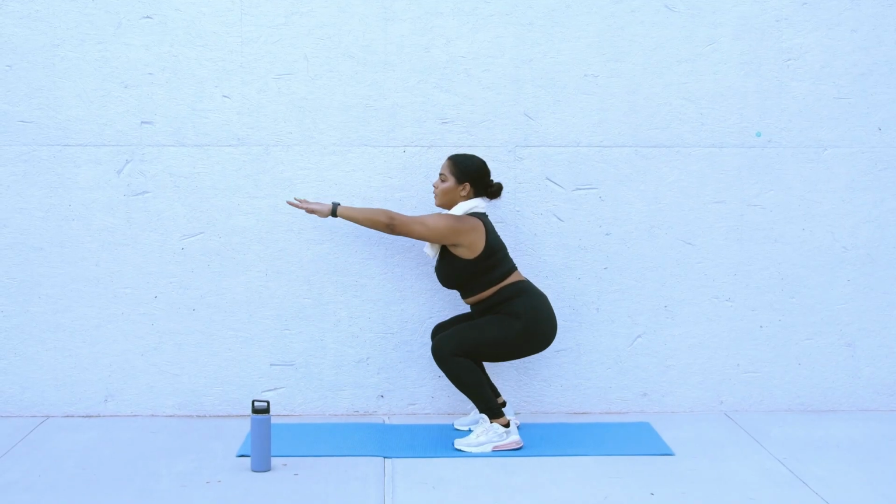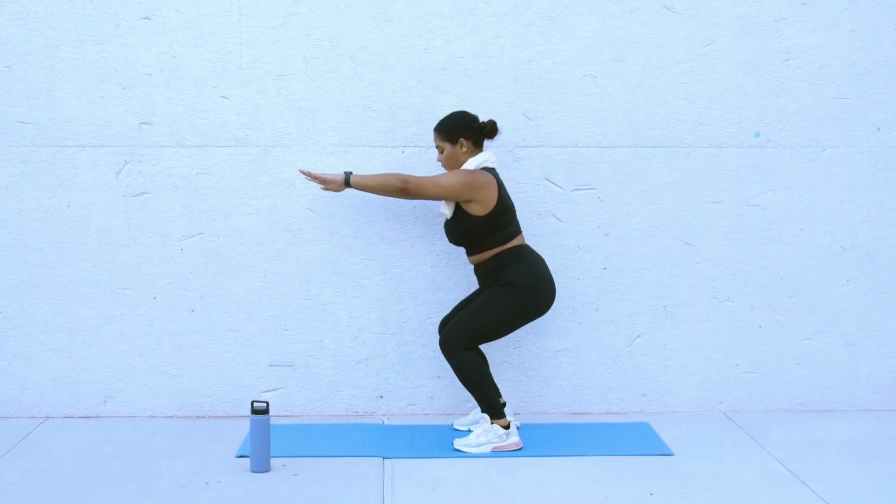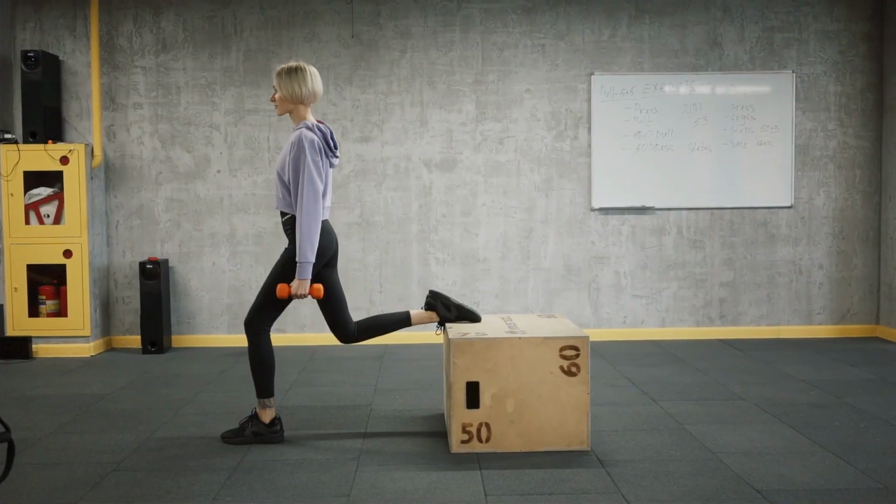For leg day 1, I'll do exercises that bias the back part of my legs. So these may include squats, leg presses, calf raises, Bulgarian split squats, and hip thrusts. For leg day 2, I focus more on the front side of my legs, so things like quad extensions, squats with raised heels, reverse lunges, and lateral cable pulls for my abductors, or side glute muscles.